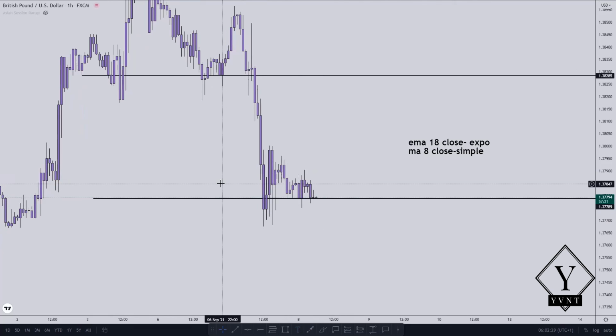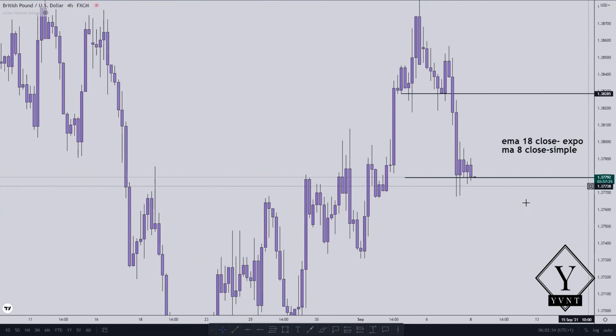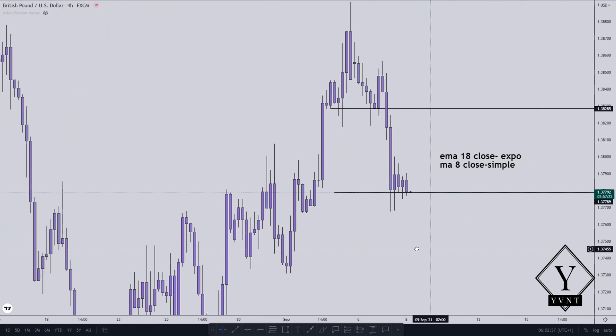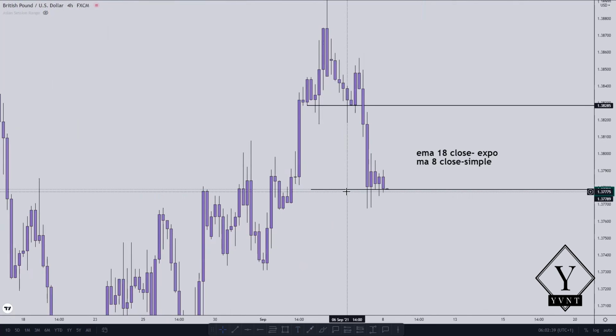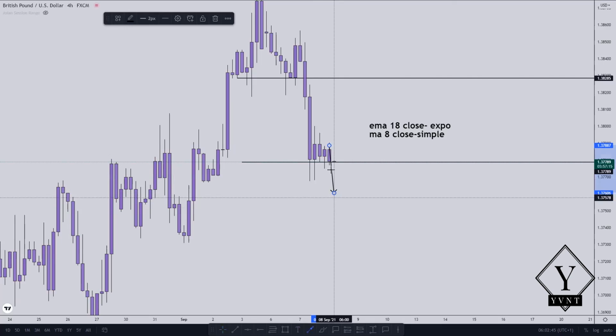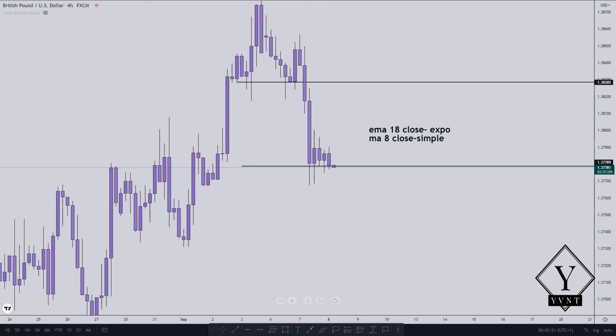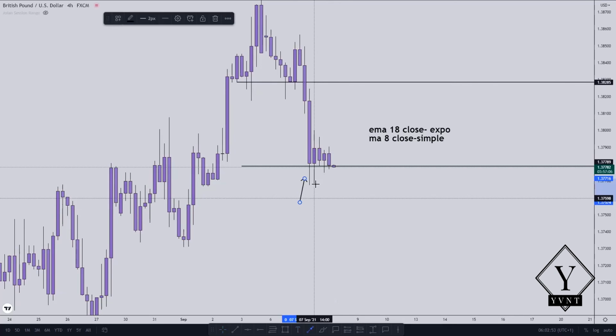Simple as that. That's it on GU. But the moment we break this area, then we're going to start looking for sells. But for now, we are currently sitting around here, so let's wait and see.